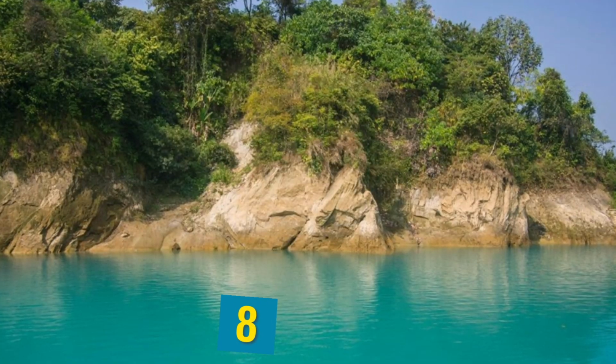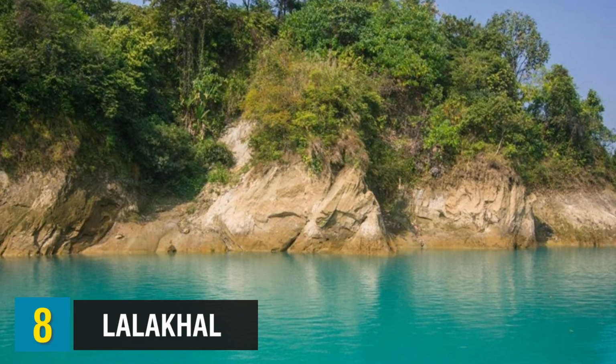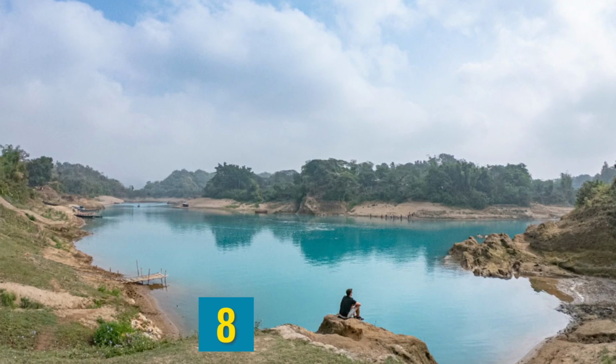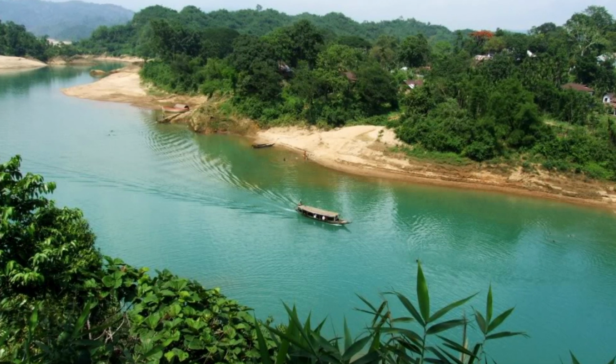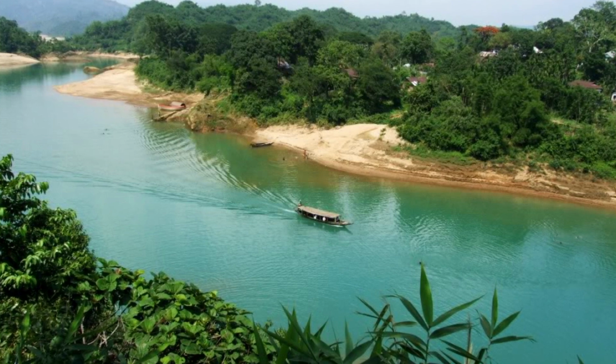Up next, we have Lalakal. Lalakal is the widest canal in Sylhet. A cool feature of this river is that you can see different watercolors in the canal at different points in the river, such as blue, green, and clear water. You can enjoy boat riding, swimming, or just floating in the canal. You can also enjoy the charming beauty of the blue mountains from the tops of the hills.